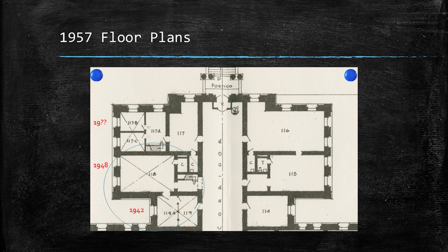But because you have so much staff, because you have so many records and you need that storage room, they start putting in half floors in the 1940s. So this was not something that happened only when the legislature took over the building. This was something departments were doing as well.